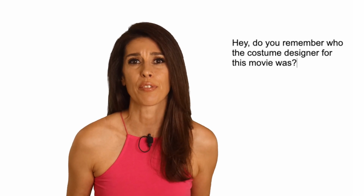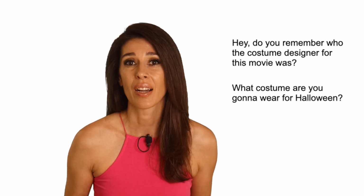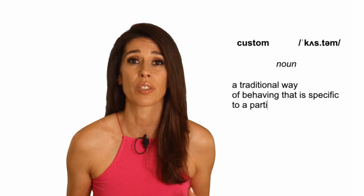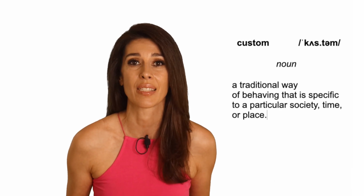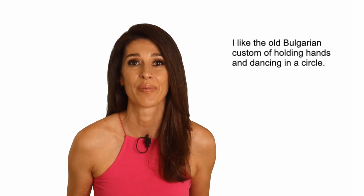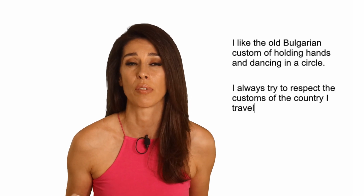Here are some example sentences. Hey, do you remember who the costume designer for this movie was? What costume are you going to wear for Halloween? Custom is a traditional way of behaving that is specific to a particular society, time, or place. For example, I like the old Bulgarian custom of holding hands and dancing in a circle. Or, I always try to respect the customs of the country I travel to.